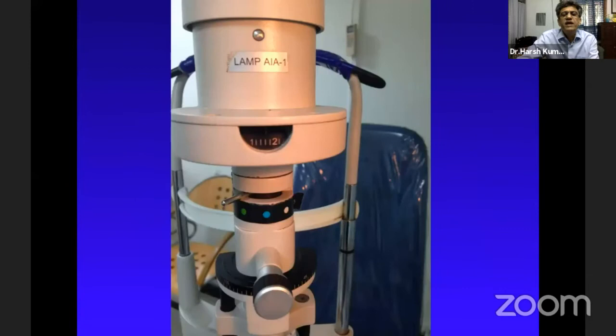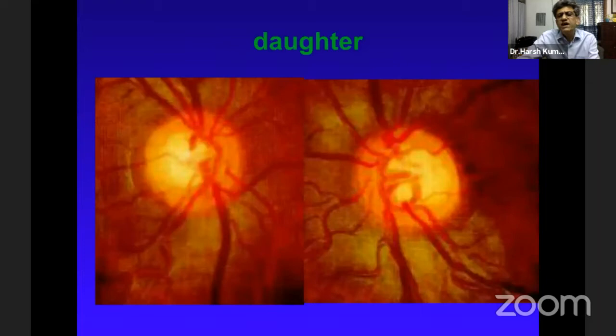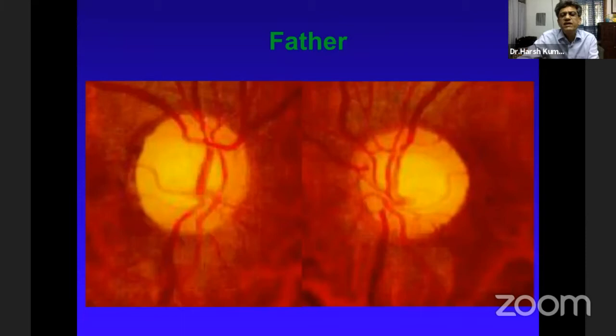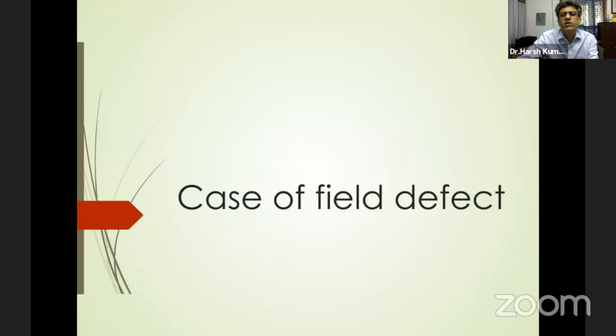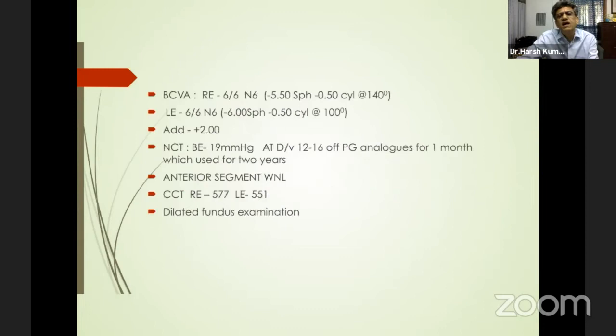So what happened? These small kids with larger cups are being referred to us every day with so many examinations. The first thing you need to do is make the father or the mother sit down and you realize, oh my God, it is the same kind of a thing. So we need not treat. This is so much of over-treatment which is going on in physiological disc. And this is one of the biggest mistakes in decision-making that is going on. Again, another very important thing that is happening, a patient came to me, 50 years, everything else is normal.